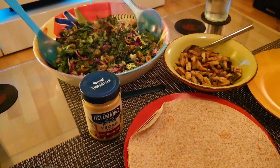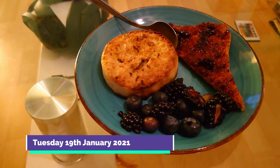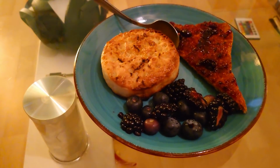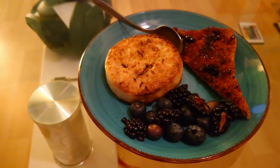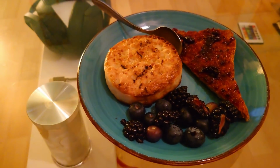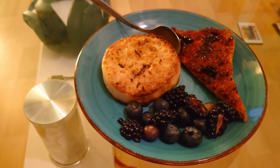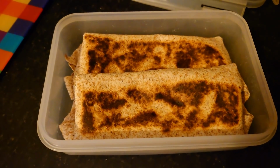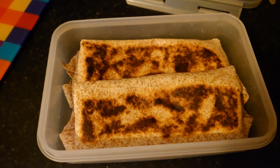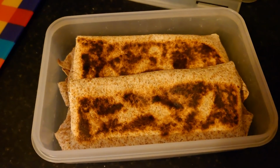It'll not stop now. Well, good morning from quite a dark TVG house, and I'll show you every morning, but it's always going to be the same. A crumpet, a few berries, and half a slice of toast with jam upon it. Breakfast is consumed Tuesday morning, and we saw our wraps meal on Monday evening.